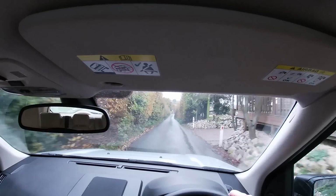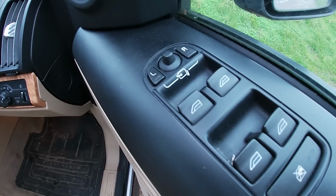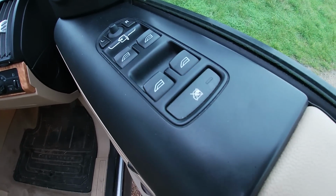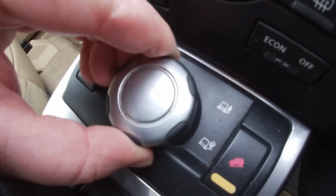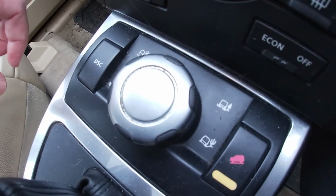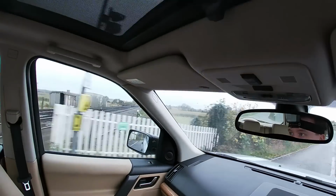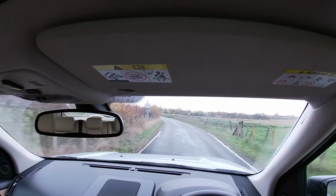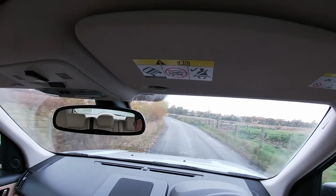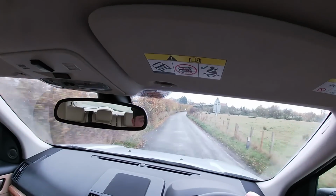It handles fine and runs nicely. Everything works from the heated seats to the electric mirrors, along with all the various terrain response modes, which can be adjusted according to the surface under your car, such as grass, gravel or snow, mud ruts and sand. The dynamic stability control and hill descent modes all work as expected too. Over the course of the following months, I found it to be quite economical as well. Well, as far as Land Rovers go.